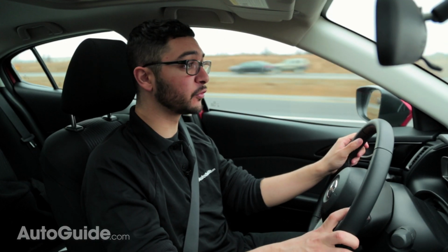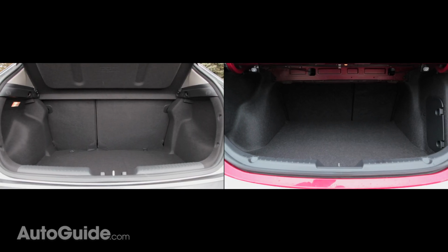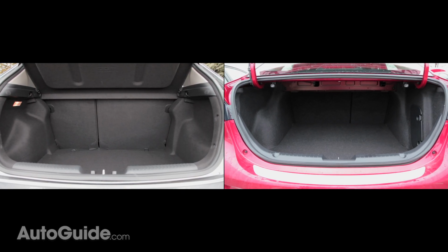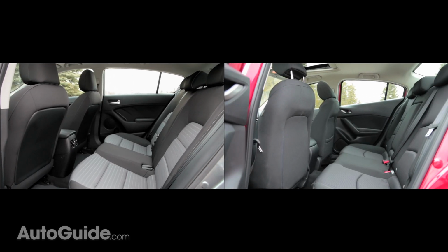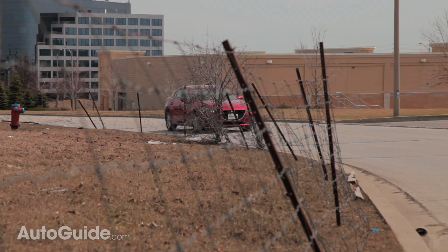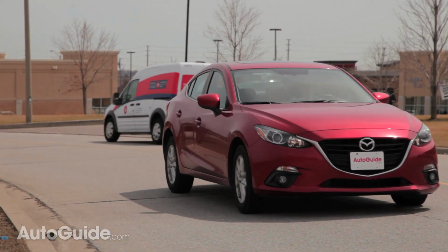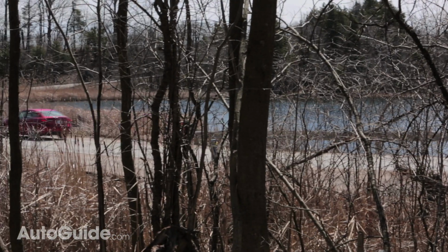As hatchbacks, both of these cars offer a ton of cargo space. If you opt for the Kia Forte 5, you get an extra inch of rear headroom, but otherwise, the second row seats are about tied when it comes to space. Despite that, the Mazda 3 would be significantly less comfortable for rear seat passengers on longer drives. That's likely a byproduct of the car's fashion-forward design.